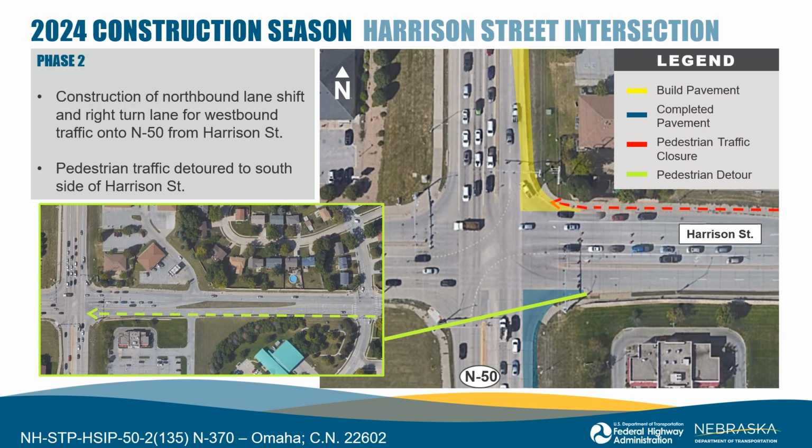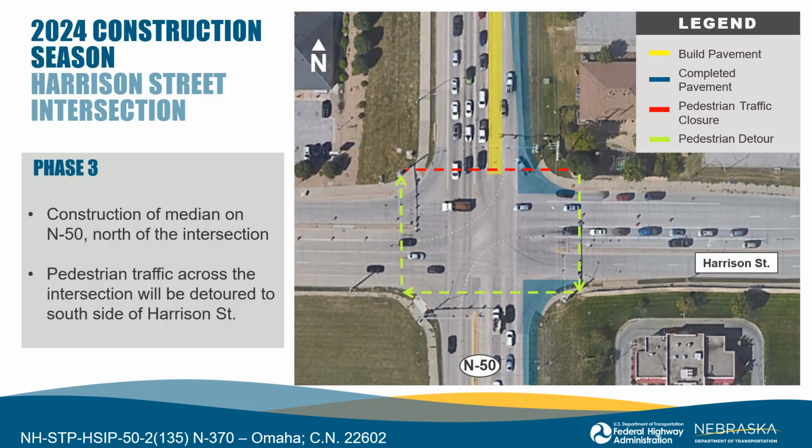During the final phase, we will be constructing the median on the north side and further south of the intersection, which is not shown on the slide. Pedestrian traffic through the intersection on the north side of Harrison Street will be detoured to the south side of the Highway 50 and Harrison Street intersection.